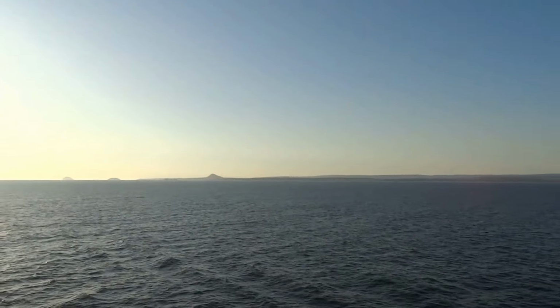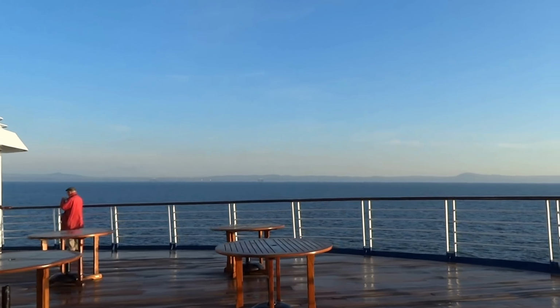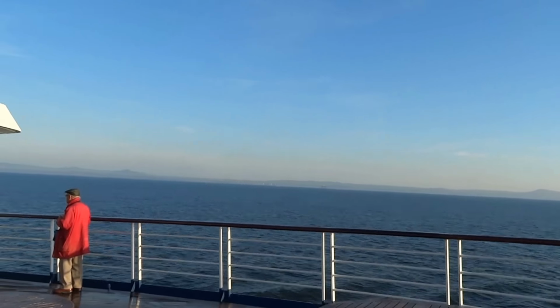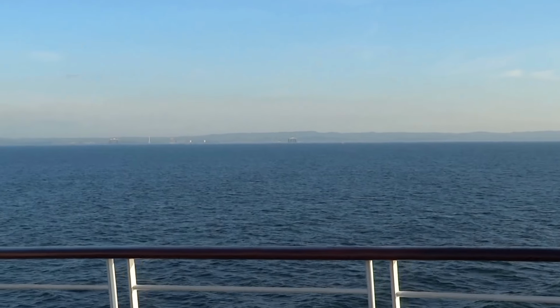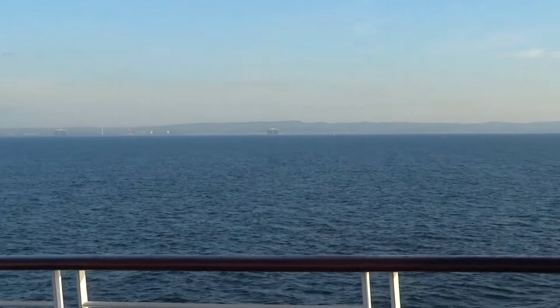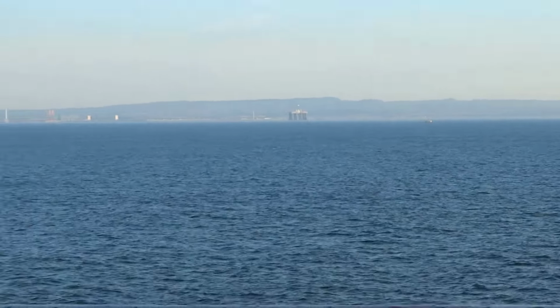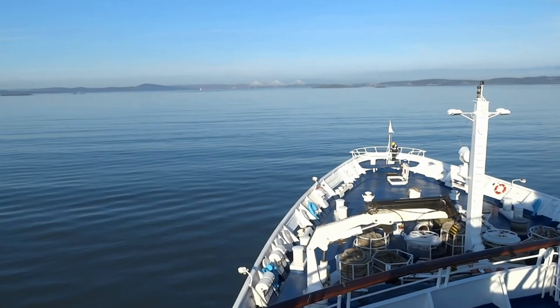Being fueled. We're just coming up to Rosyth. Another lovely morning. What looks like gas rigs or maybe oil field, I don't know. Just got the bridge coming up in the front there.